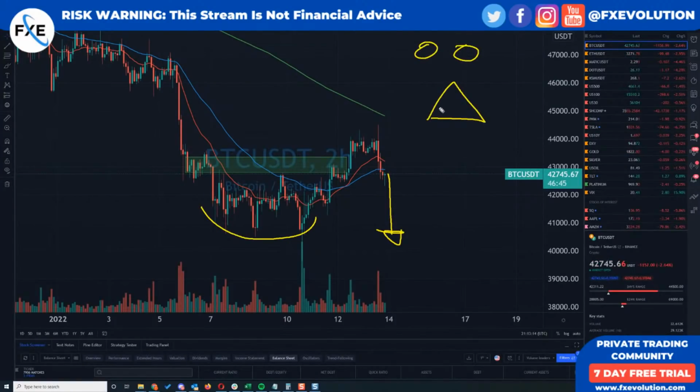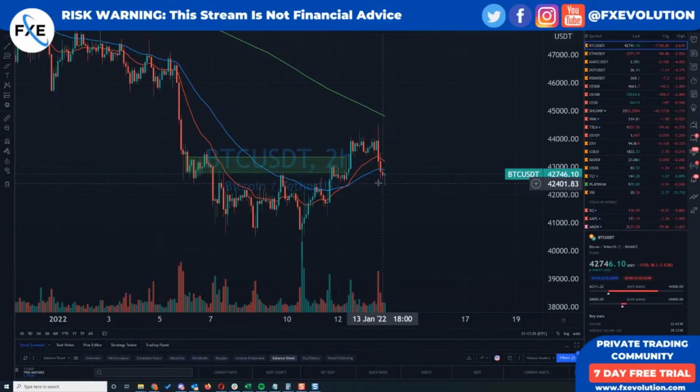Very scared. And we'll only have one tooth. One big buck tooth. That's all we're going to have, because every one of them is going to get punched out if we get below 40,000. We do not want to be below 40,000 right now in Bitcoin.